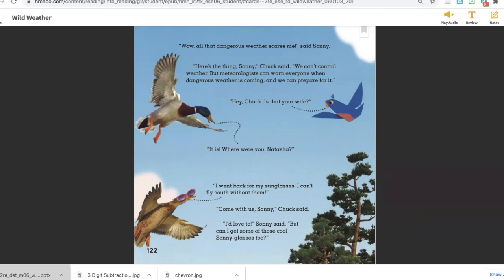Okay, friends, so why do you think the author wrote this narrative nonfiction text? That's right, I agree. To explain facts about the weather in a fun and entertaining way. How do you know that? Absolutely. A narrative nonfiction text gives true facts about a topic as it tells a story. This text tells a story about Sunny and Chuck and their search for Chuck's wife. Along the way, Chuck explains real information about different kinds of weather.